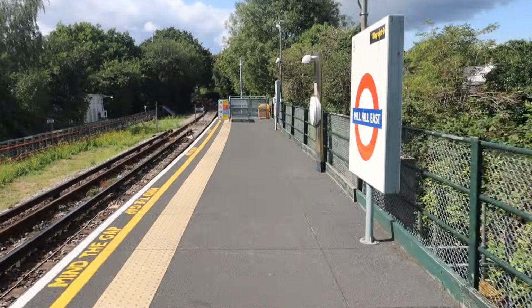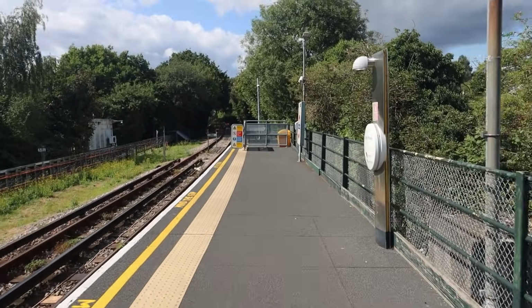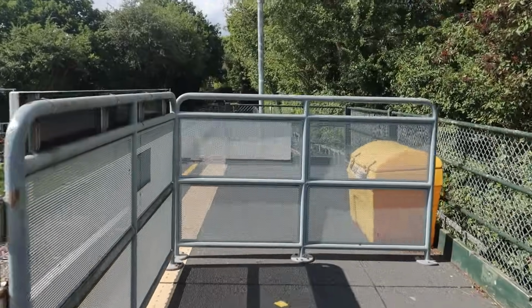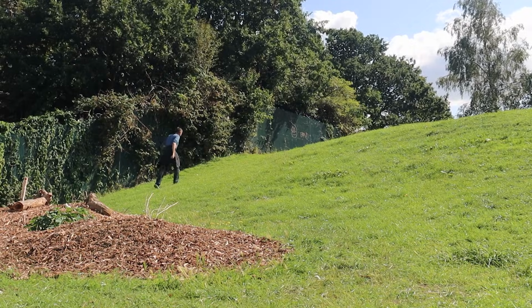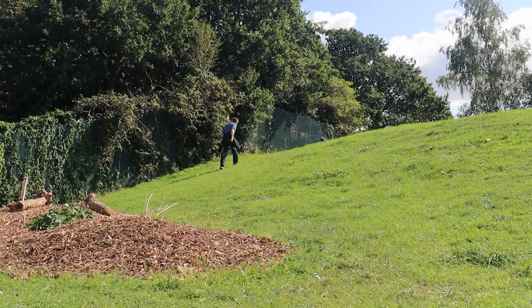So the train that I arrived on has just left, but I need to come to this end of the platform to look to see what is in this direction heading north beyond the end of the line, because trains used to go further towards Edgware. Exit the station, turn left, and you can walk along the point where the railway used to go further, all the way to Edgware. Now I'm recording this on a lovely summer's day.